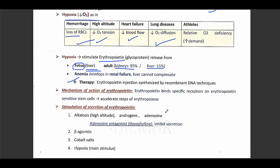The mechanism of action of erythropoietin: it binds a specific receptor on erythropoietin-sensitive stem cells and accelerates the steps of erythropoiesis. So it is very simple. Erythropoietin just acts on erythropoietin-sensitive stem cells and accelerates the formation of erythrocytes.